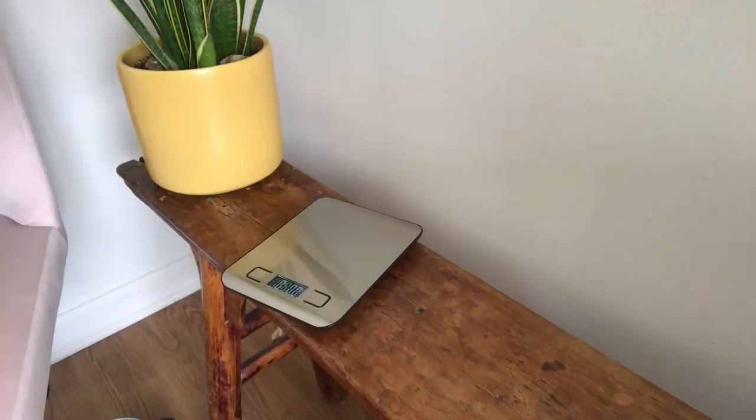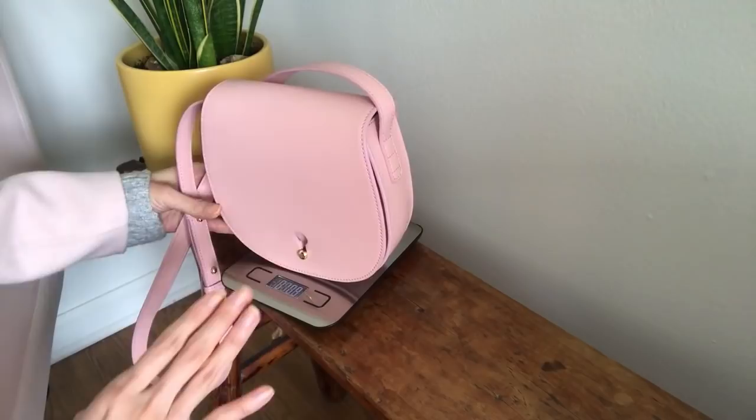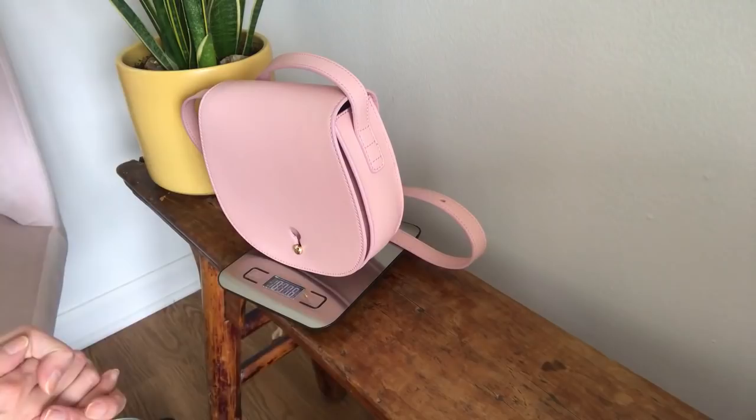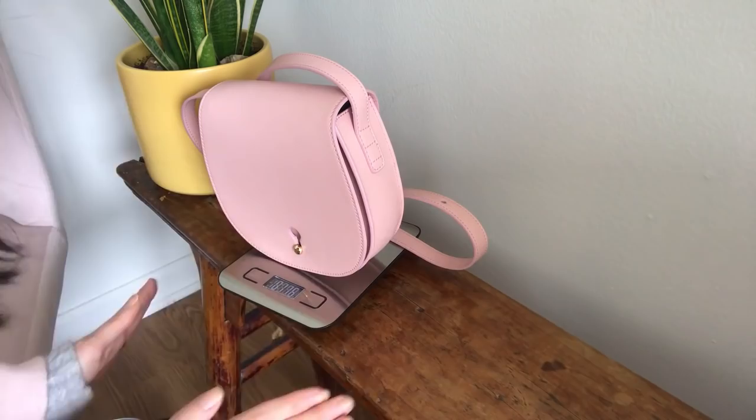Then you've got this beautiful Teddy Blake bag in this gorgeous rounded silhouette with the pink. Okay, this one as well is coming under 1 pound. I love this, it's beautiful. So this is 11.6 ounces. Super light, super comfortable as well.